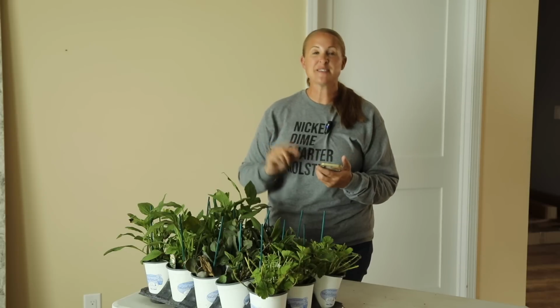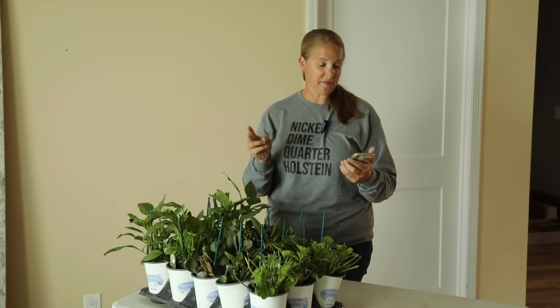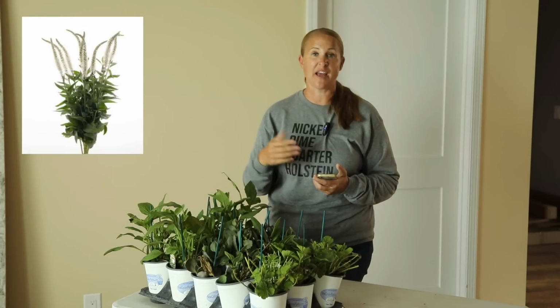Anyway, so this is my week 38 shipment. And I have 4 trays. 2 of them are half trays because that's how some of their perennial varieties come. So the 2 half trays are a Skylar Veronica in white.